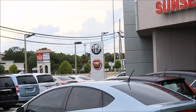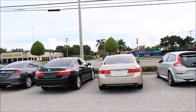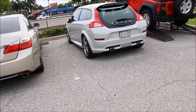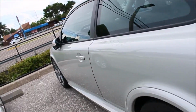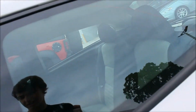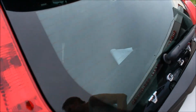All right, we got one more stop today. Alfa Romeo and Fiat. See, this Volvo is nice. And there's a Jeep. Is it unlocked? Nope, it's locked. It's a hatchback, too. Yeah.